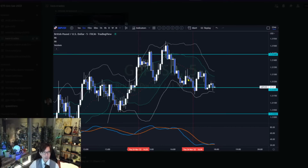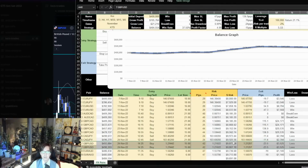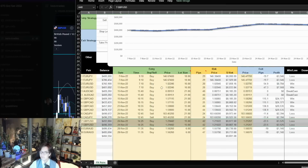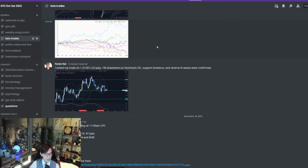So it was a loss also. Pound USD, I lost 23 pips. That was my loss. And my last trade in the month of November was also a loss.